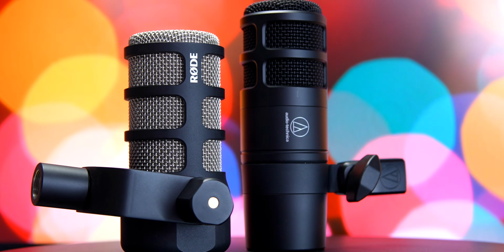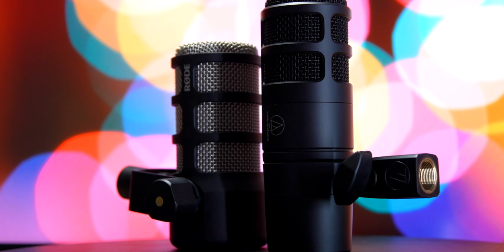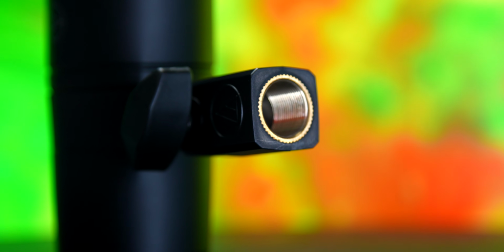It has a lot of similar features, and it has a built-in mount. It doesn't have a super fancy yoke like the PodMic does. It does have just the standard 5/8 inch mount on the bottom, and it comes with an adapter, so if you're using it on something like the PSA-1 that has a 3/8 inch mount, you'll be able to do that straight out of the box, but you definitely need to use the little adapter.